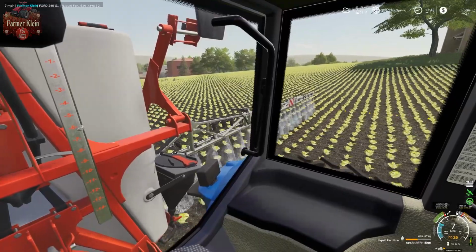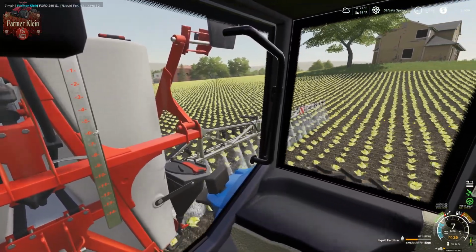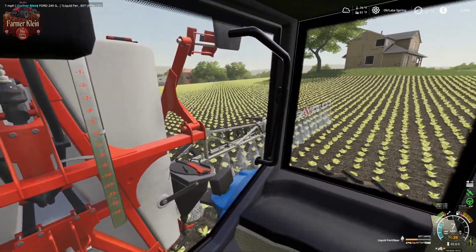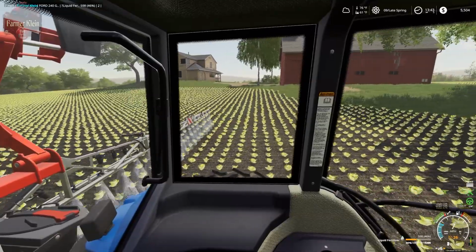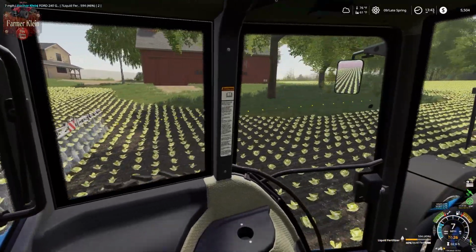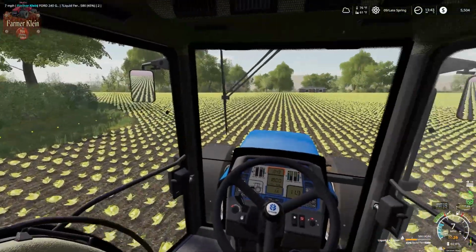Doing spray. I think we're going pretty good. Under halfway on that gauge, and when it gets up to where we can't see it anymore, then we know we're pretty much empty. We'll need to run back to the farm and fill it up.